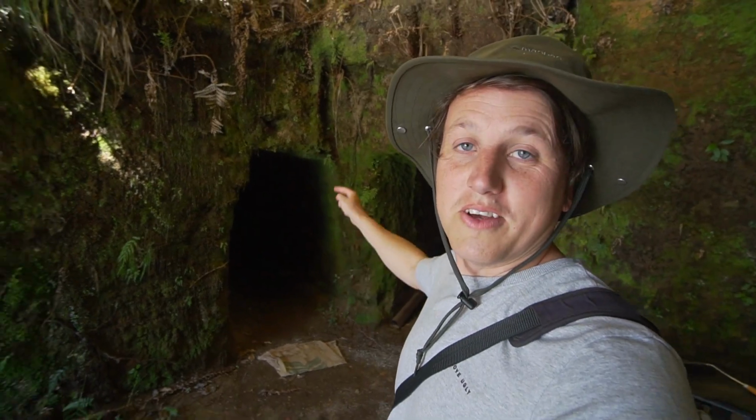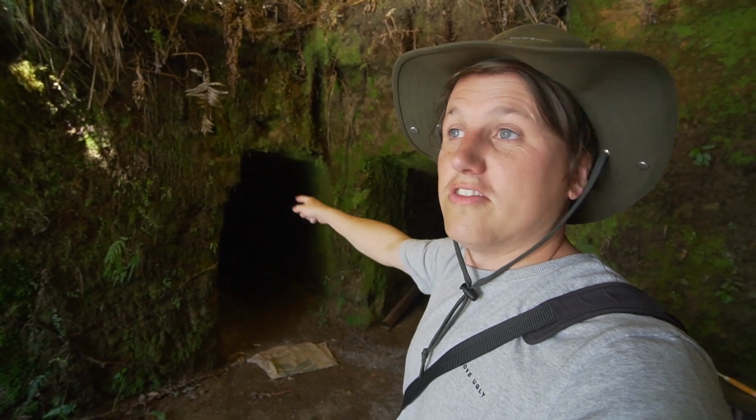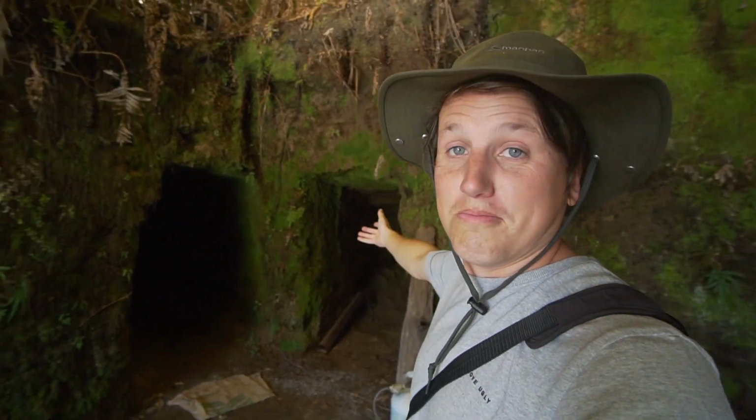How neat is this place? So in here apparently is one of the longest tunnels you can go into. So we got the caravan parked, so we grabbed our torches to go and check it out. There's little tunnels just popping off everywhere.